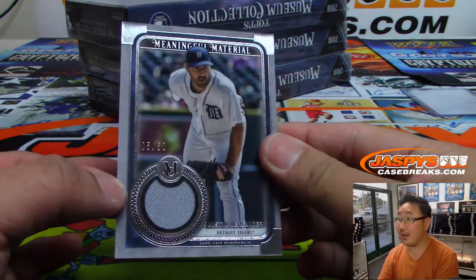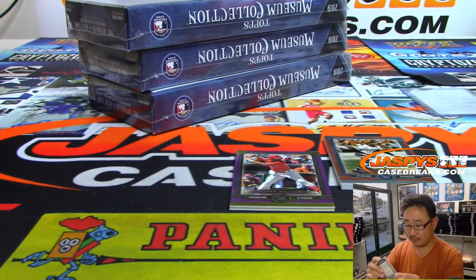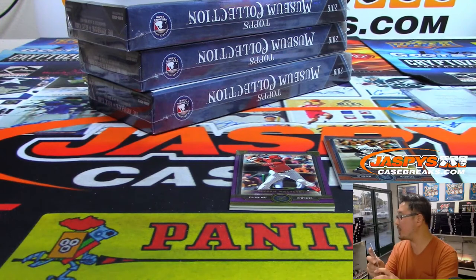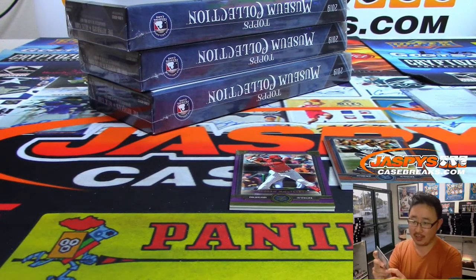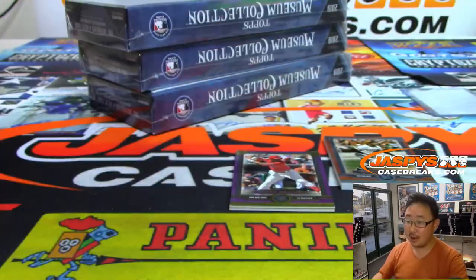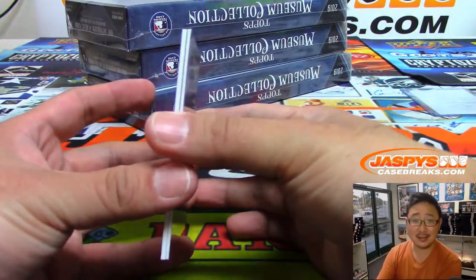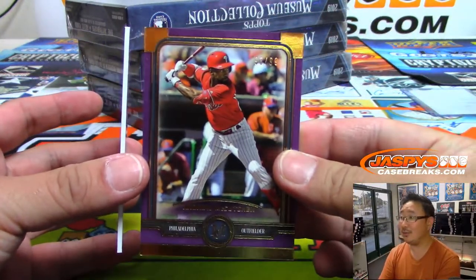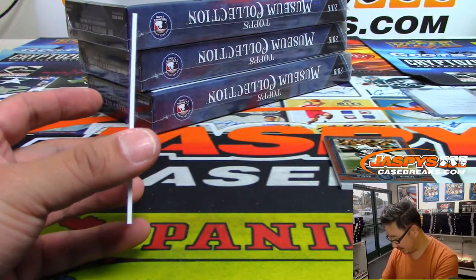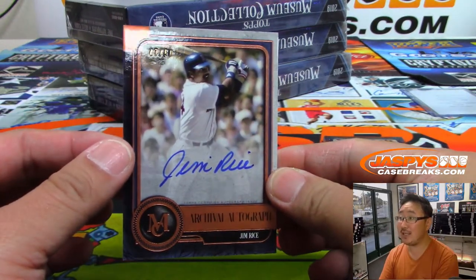There is Justin Verlander, Tigers edition, 5 out of 50, meaningful material. That'll be for Jeremy Mennell. Yeah, Jeremy Mennell with the Tigers. Yes, the Mets do have other pitchers besides deGrom and Syndergaard. They got Jason Vargas, Zach Wheeler, Steven Matz. There's Jim Rice, archival autograph, 47 out of 50.